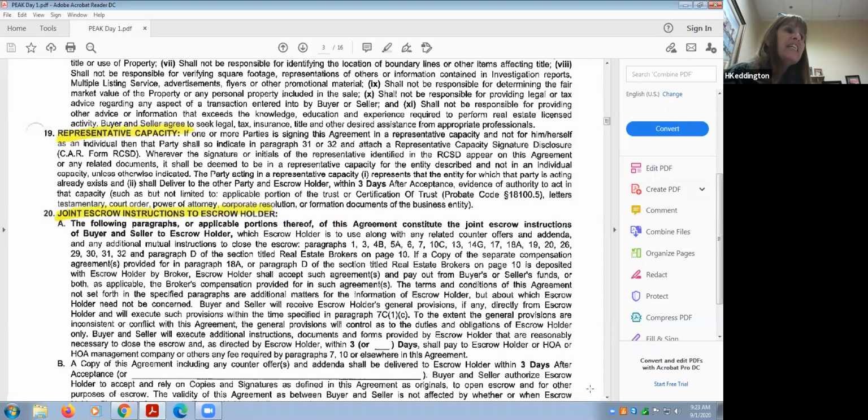Okay, number 19 is the representative capacity form. Whenever you're not signing your name as yourself, you have to use this form. My home is in a trust. The name of my trust is the Jewel Family Trust. Jewel was a pit bull that I love dearly, and she passed away. I named my trust after her, so basically she owns my little house. So if I have to sign a paper, I'm signing as the Jewel Family Trust, not Helene Keddington. So I must use this form.